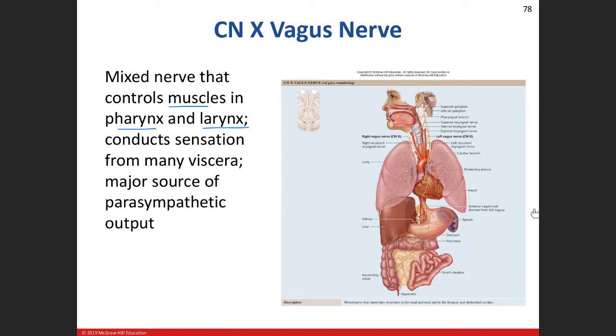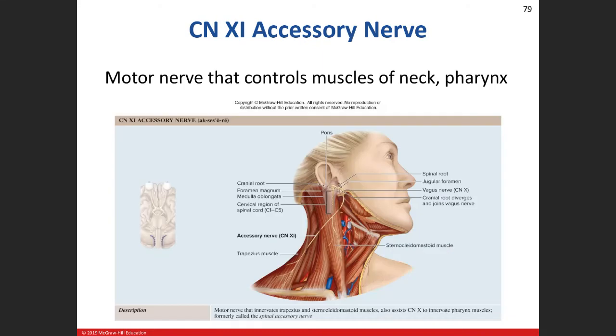All right, 2 more. Accessory nerve. This is another motor nerve that is going to stimulate muscles of the neck, specifically the trapezius muscle and the sternocleidomastoid muscle.